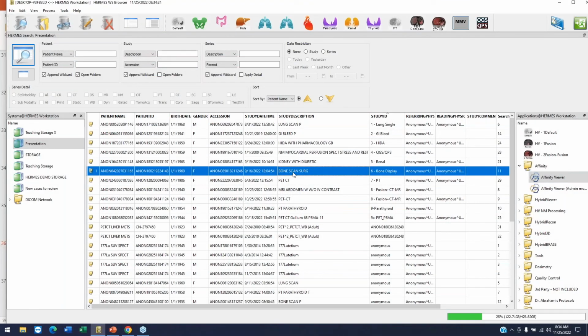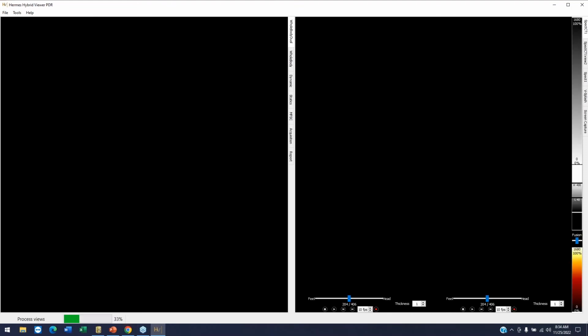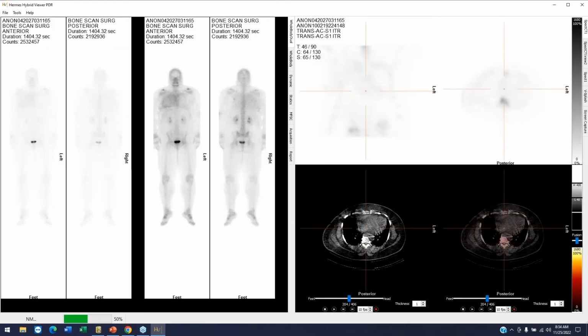Next is an example of a bone scan. And if you've noticed so far, they're all single click studies to open the studies and immediately opening in the templates the way we like to see them. And these can be designed any which way you like. We like to see the planar images on one screen and the SPECT/CT on the other screen.